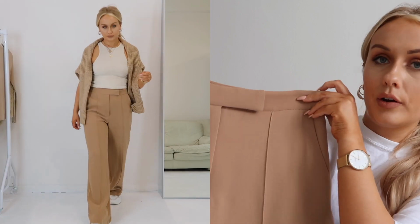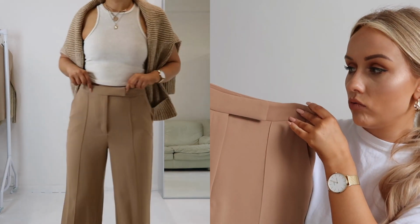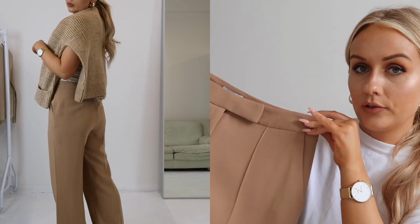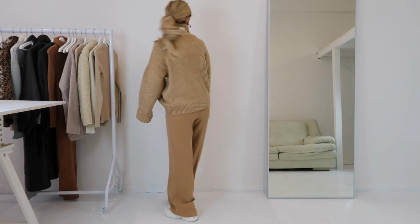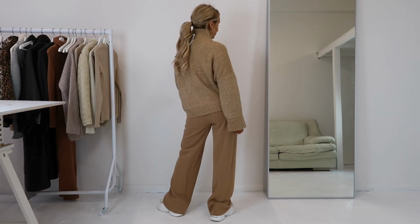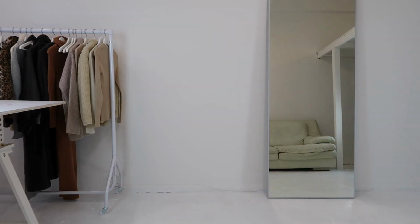I also like the hook and bar fastening at the front. I think that's a really nice effect, and that will look great when you tuck in jumpers or tops. So I bought a UK 10. These are £46, but they are quite nice, special trousers. Medium weight, perfect for sort of autumn, winter. So yeah, really like those.